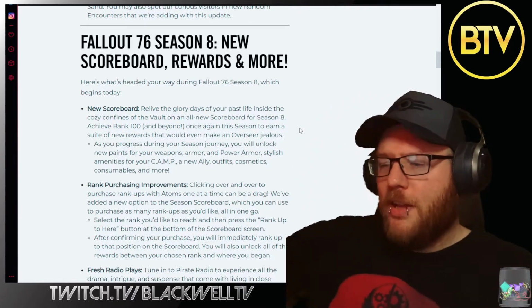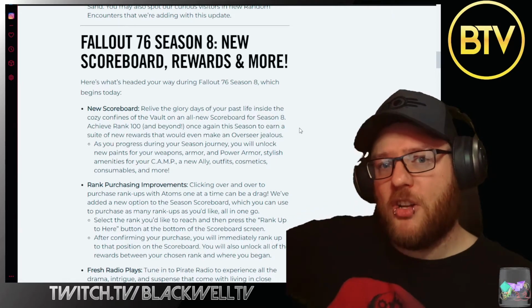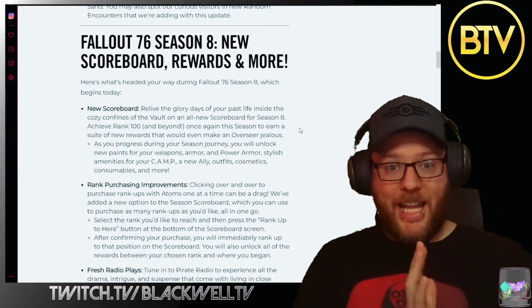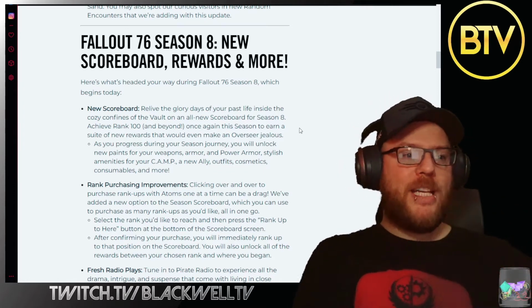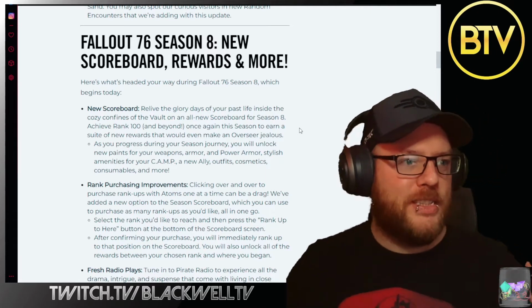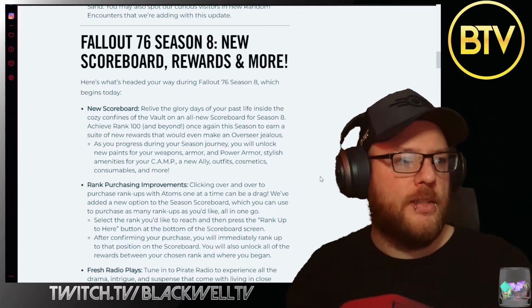To be honest, the power armor skins that I've seen are just yellow. So just think base color, like yellow, and just base power armor, yellow. That's all I've really seen. So don't get your hopes up too much about the power armor skins.